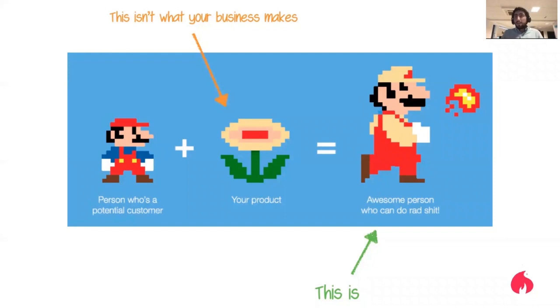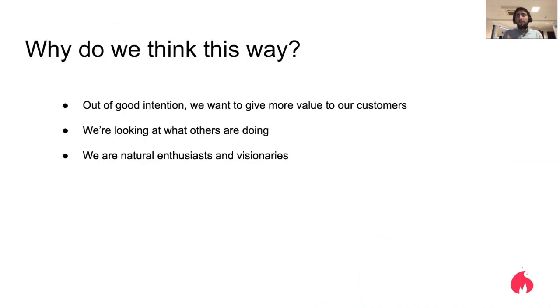If we go back a bit to this equation, this is not your typical summation equation, right? Just because there's the customer plus your product does not automatically mean a better version of the customer. Between the customer and the product there is this kind of magic going on, this connection, right? And if that connection works well, that is when the superhero comes out. So it doesn't mean that if we just increase the product's features, increase its functionality, it's going to be a better result, which can be quite counterintuitive, right? And there are multiple reasons why it's counterintuitive. Why do we think this way, right?